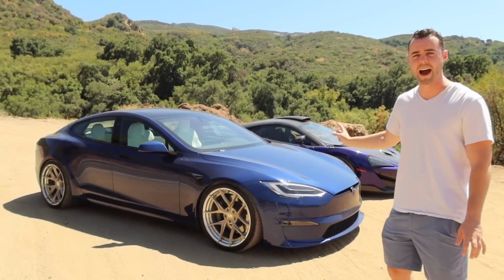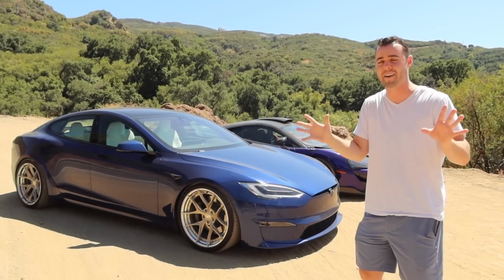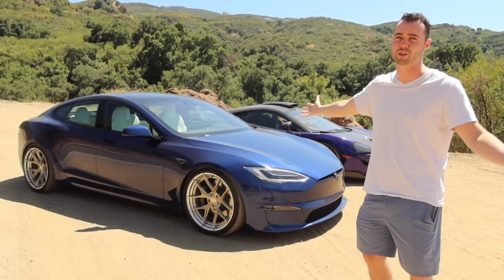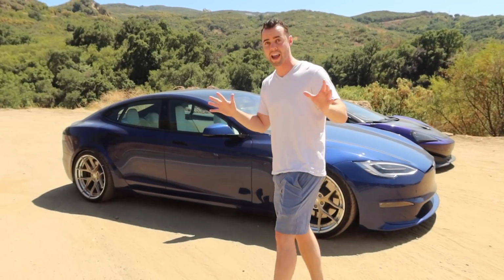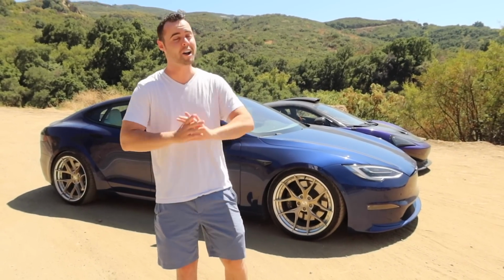$246 a month. Now, knock on wood, I haven't gotten into any accidents yet, so I'm not actually sure how great they are if collisions do happen, but $246 a month for a 1,000 horsepower daily driver is not all that bad. Now, in terms of maintenance, I've had this car for only 8 months, but I've put 15,300 miles on it. I've gone literally everywhere.